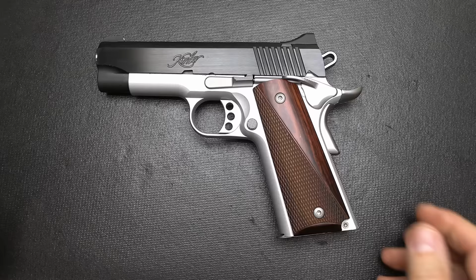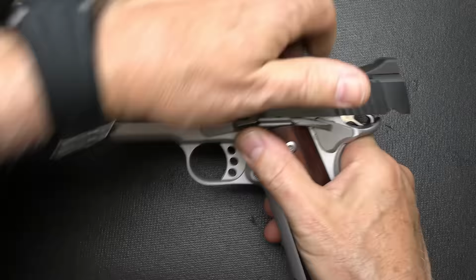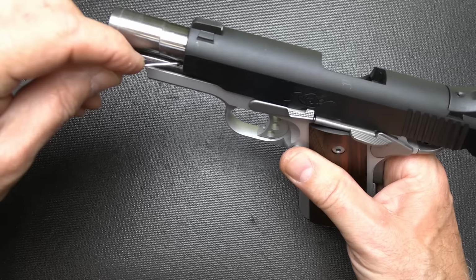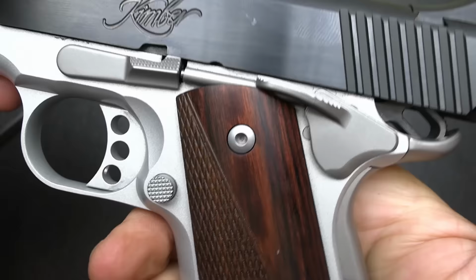And when it comes to disassembly, especially with that full-length guide rod, it's a little different than your standard 1911. Go ahead and bring back your slide, engage your slide stop. Right here in your guide rod, there's a small little hole. And you'll need to take a small little paper clip, drop down in there, just bend it. And it fits just like this. Now release your slide stop, and we're going to go forward just about 3/4 of an inch to that little notch right there in your slide.